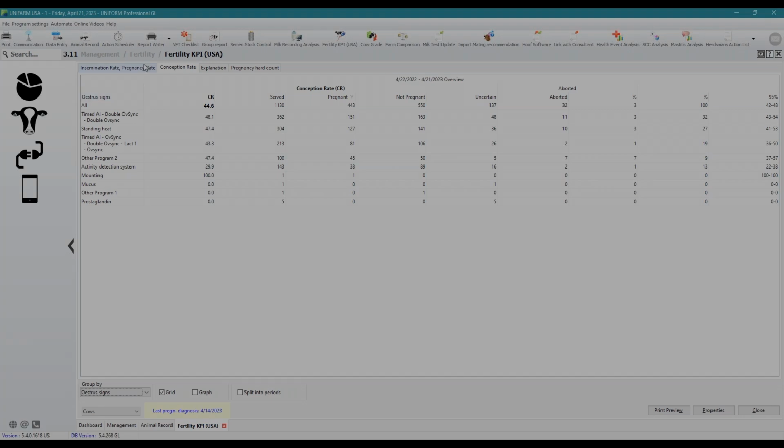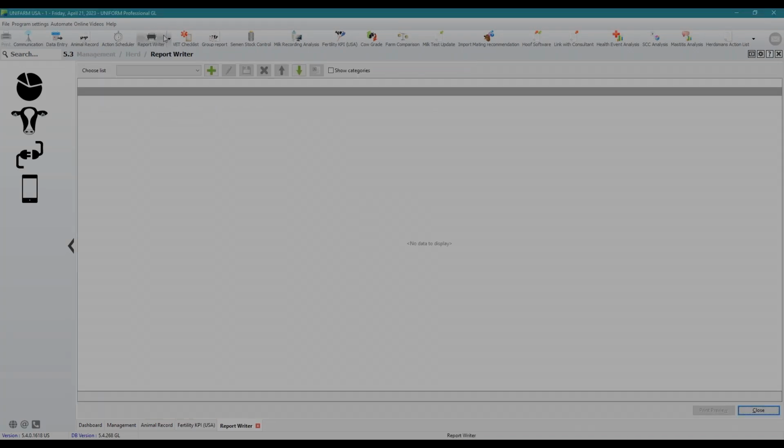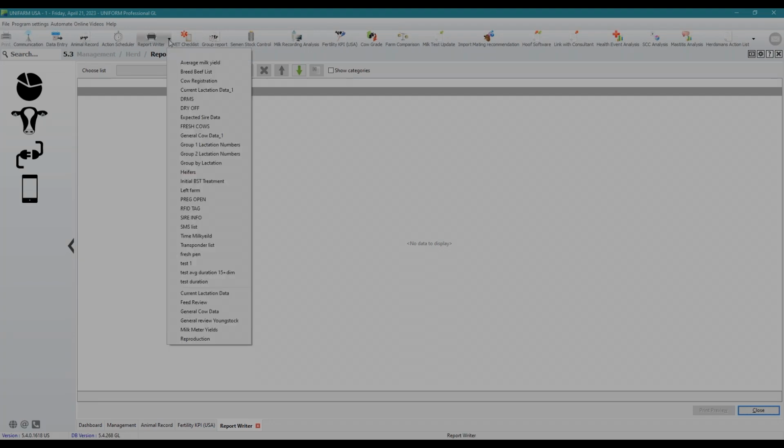Let's jump over to the report writer section of the program. This is our customized report generator in the program, which you're familiar with being able to do in DairyLive. So we also can do that in UNIFORM. Report writer, if you pin it to your toolbar, you can access all of your custom reports right from the toolbar. So you can see your lists at a quick glance wherever you are in the program.